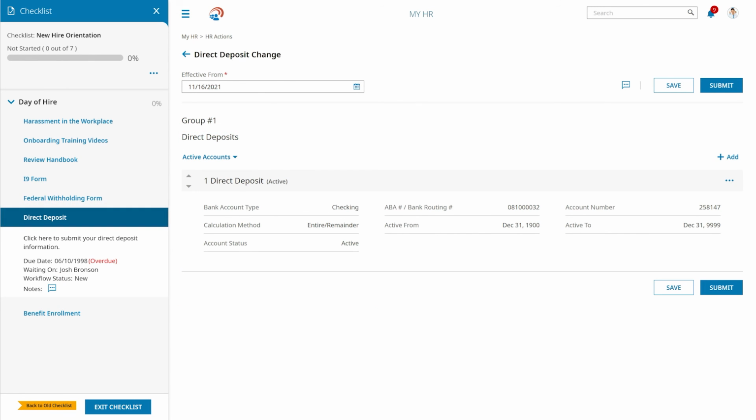Now, as an employee is working through their onboarding checklist, the administrator can keep track of the status of the onboarding process to make sure that everything is completed timely and that the employee is smoothly transitioned into their new role.